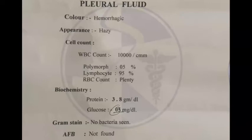Another important point is that on examination, there is evidence of pleural effusion on the patient's left side. And we aspirated the pleural fluid and sent it, and the report is already here. The pleural fluid report: color hemorrhagic, appearance hazy, WBC count 10,000, which is increased. Among the WBC count of 10,000, it is predominantly lymphocytes, 95%, and RBCs plenty, that is the hemorrhagic. And biochemistry, the protein is slightly raised at 3.8.